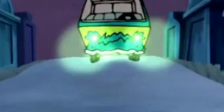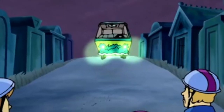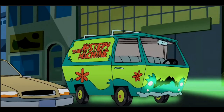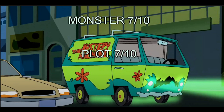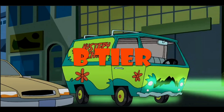I'm not going to pretend it's super deep or anything, but the Mystery Machine was something they could always rely on, and having it turn against them was a unique concept. They could have made it superficial very easily, by giving the Mystery Machine a fleshed out backstory. If I was ranking the Mystery Machine normally, it'd be a straight 10, but since I'm basing it on monsterness, I'd give it a 7, and 7 for the plot, and an 8 for memorability, bringing it to a total of 7.5 out of 10 and fitting it nicely into B tier.